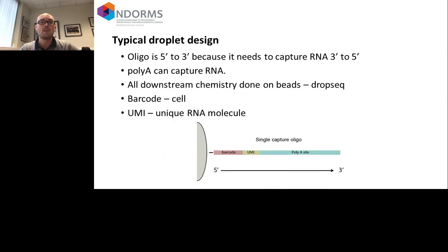So the design of the bead is important for this method to work, and it basically follows the original Macosko 2015 paper. You have a bead built up in the 5' to 3' direction, so you can capture the 3' RNA polyA site. Then all downstream chemistry is performed on the bead, which includes a barcode that allows you to link the read back to a per cell barcode and a unique molecular identifier, which is specific to every individual RNA. Then computationally you can work out which RNA belongs to which cell and remove PCR duplicates using the UMI.